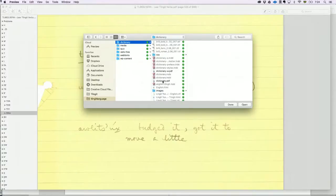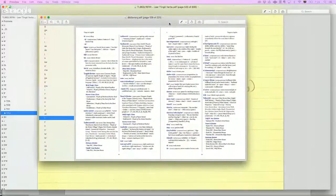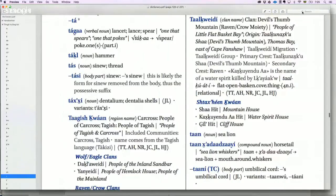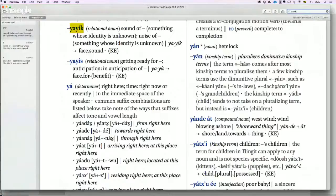Someday this one will be ready, but you could look it up in other sources. But here's one. Let me get this. It's the sound of something, the noise of something. Interesting. And sometimes you just get these combinations, and that's just what it means.